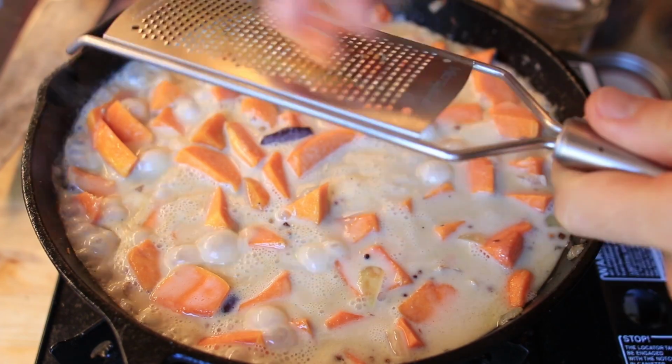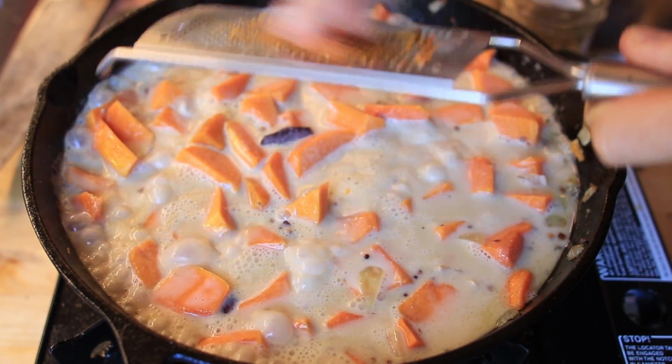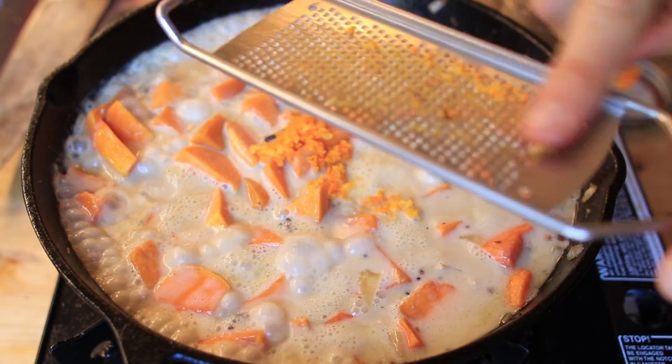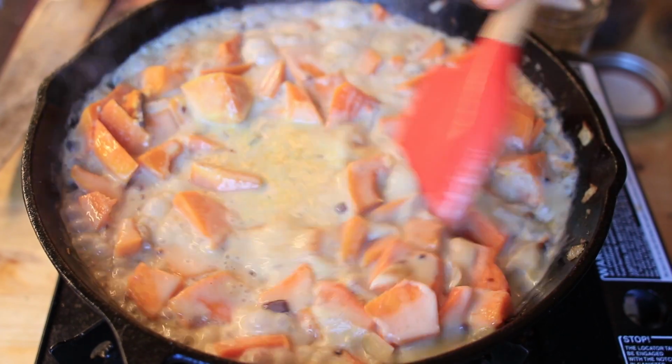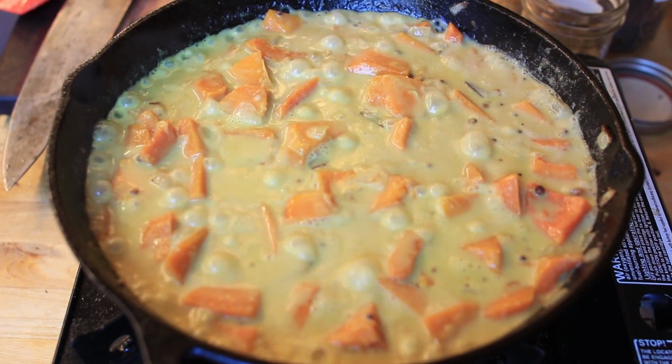So what I did at this point was I took some fresh turmeric, which I had, and obviously you can use dried turmeric, which you see a lot in Indian cuisine. A lot of dried turmeric sprinkled on at this point in the dish. It gives it really nice coloring, good flavor, but I just took the fresh stuff and grated that in. I like the flavor of the fresh stuff a little better.